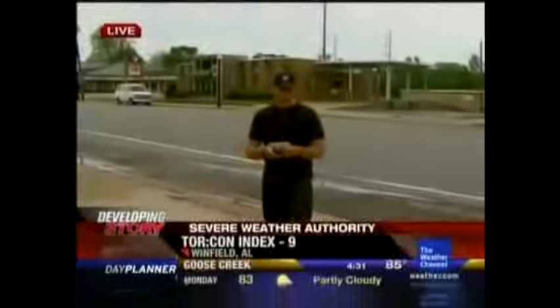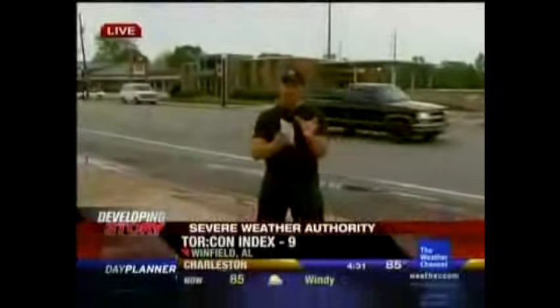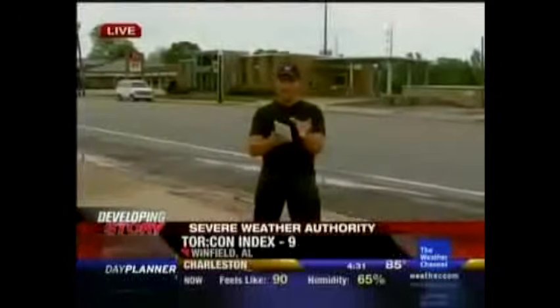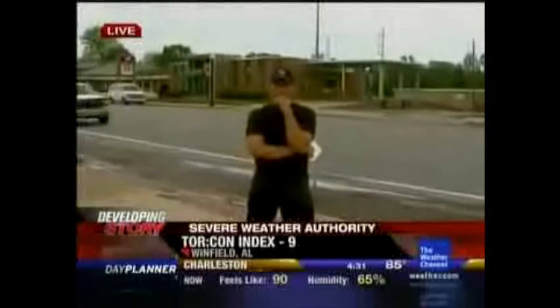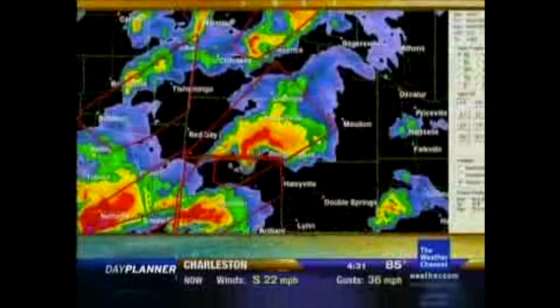So Greg, give us an idea of this storm, which is, I believe right now, just coming across Mississippi and into Alabama towards us. Is that right? Yeah, there's a whole line of storms there, Jim, that are coming that way. I'll just take a radar tour of some of those storms here. If we can go to graphics 15.